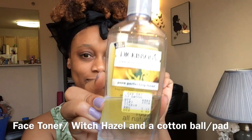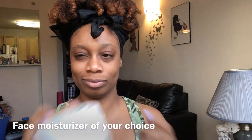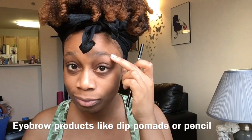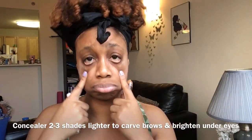Here I have Dickinson's and just some cotton. A really good face moisturizer to hydrate your face underneath all that makeup. Dip Brow and an eyebrow pencil, but you can use any eyebrow products to fleek those brows, okay? Concealer to fix the shape of your brows and to brighten up your under eyes, yes.